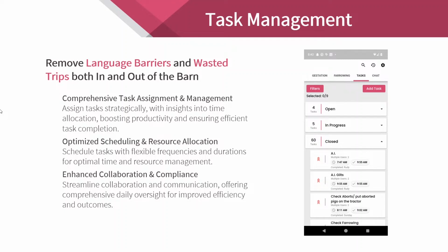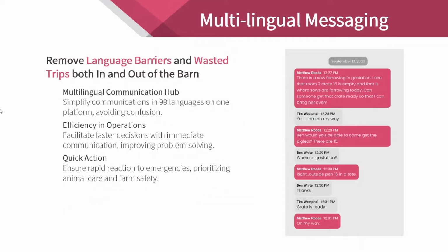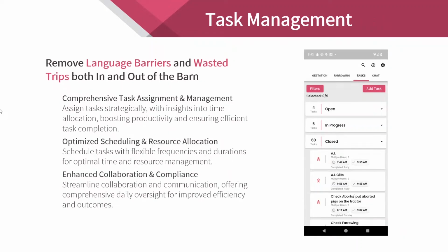What's interesting about it is, if I have 100 different farms that are using PigFlow, I have 100 different ways this section gets used. So you can really adapt it to your own leadership style and philosophy. I can create a task, assign a priority, make it recurring. I can decide to assign it to a group or a team, and if I'm the manager, I can assign it to a specific employee as well.